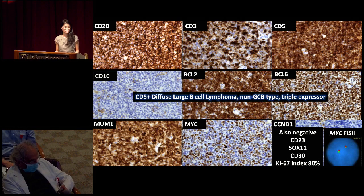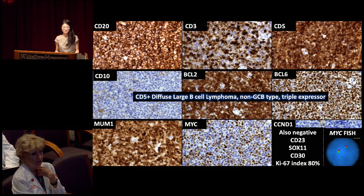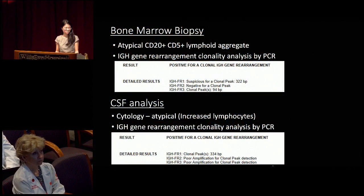Wasn't there a mass in the parietal lobe too? Yeah, there was. Also, I think she had a history of plasma cell myeloma, right? So she had other malignancies. Family history of cancer. Oh, family history, okay. So it's not a Richter's transformation.